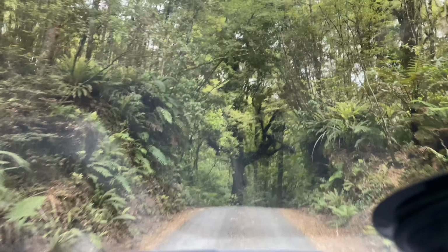So you'll notice over here we've got the sign. And this is Doc's opinion. So have a read of that. And of course they say no digging, because they don't want anyone to come along and think that they've discovered something or come up with a new theory. It's an amazing piece of forest.